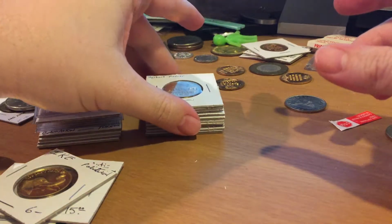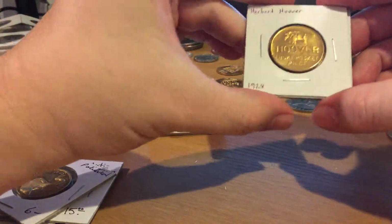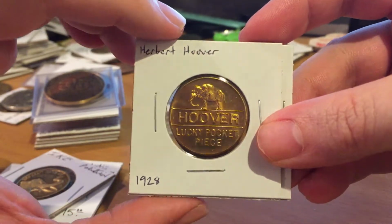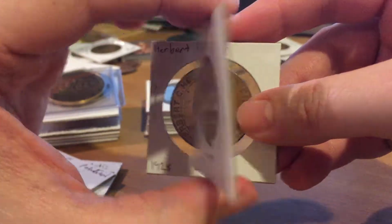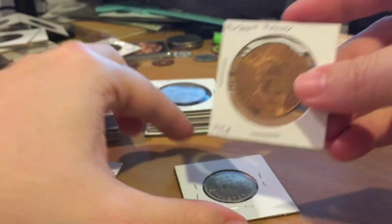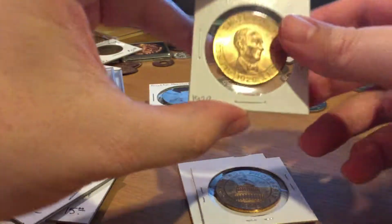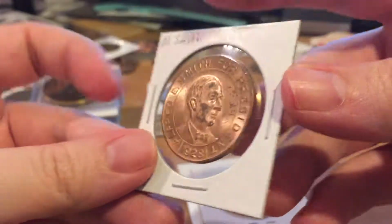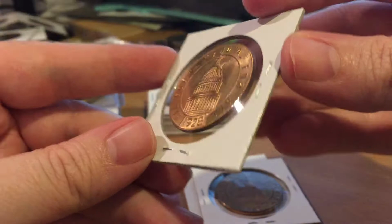And I've never seen any from the teens or the early 20s. But then in 1928, you saw a few, like this Hoover pocket piece. Of course, this is the one that says, good for 4 years of prosperity. I think I showed that in my favorite tokens video. And here's another one of Hoover. Of course, he ran against Al Smith. So this one, Alfred E. Smith for president. It's got the great motto, all for Al and Al for all.